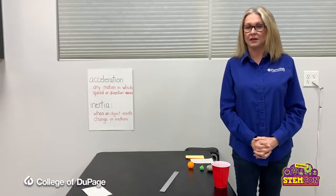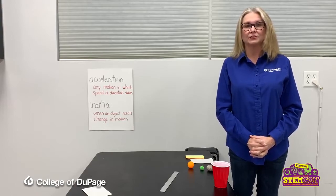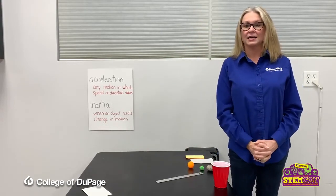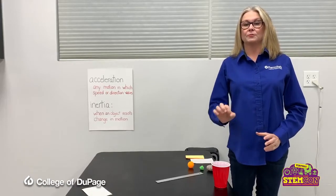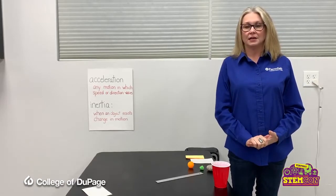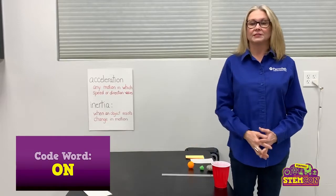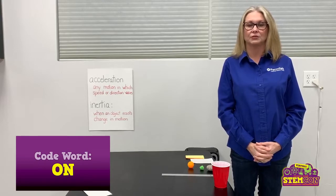Why did the coin fall into the cup and not move with the index card? You have just witnessed Newton's first law, or the law of inertia. By flicking the card, I imparted energy upon it. With the right amount of force and speed, the card sailed away, but the coin did not. The inertia of the coin, or its resistance to change in motion, resulted in the coin not moving until the force of gravity pulled it down into the cup.